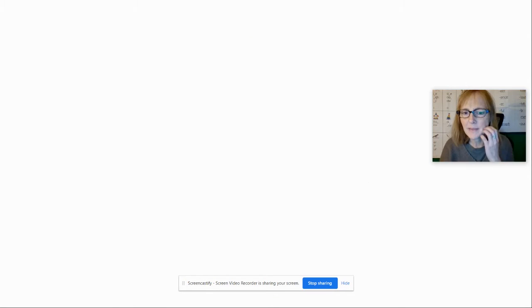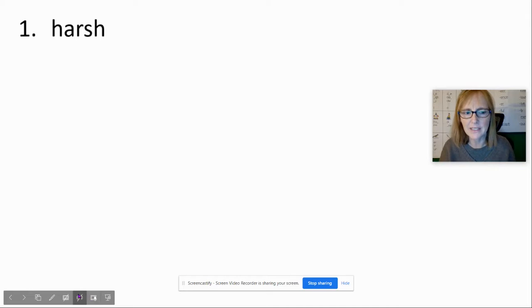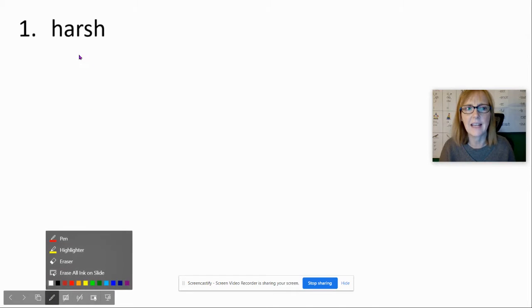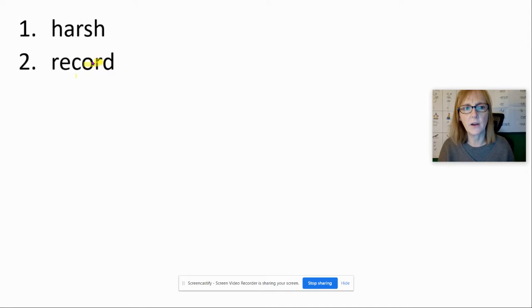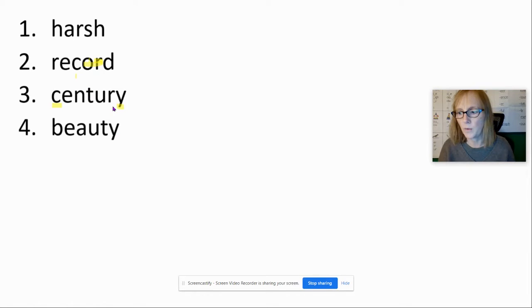Sorry about the mix-up, fifth graders. If you started doing the spelling test and had the wrong key on there, here is the key for this week. The first word is harsh. Harsh. The second word is record or record, either way, the OR is here. The third word is century. The sound at the beginning is spelled with a C, followed by an E. Chur is spelled with a TU. And of course, the long E sound at the end with a Y.